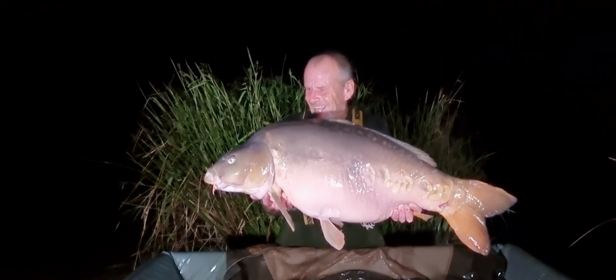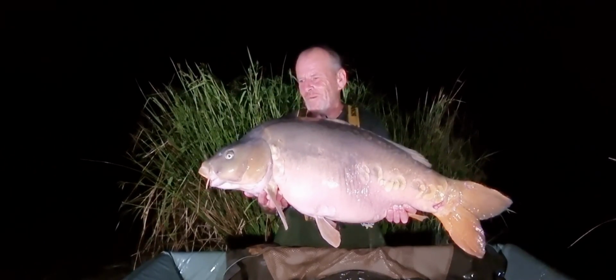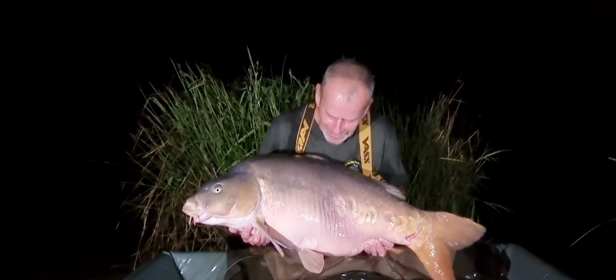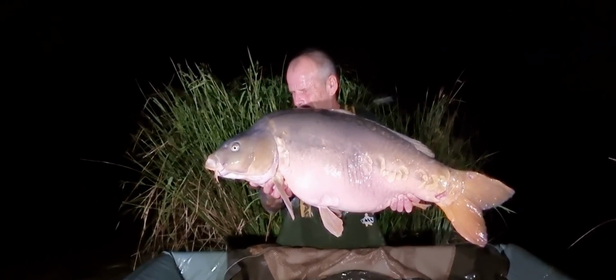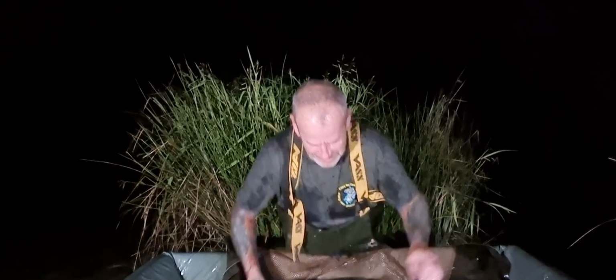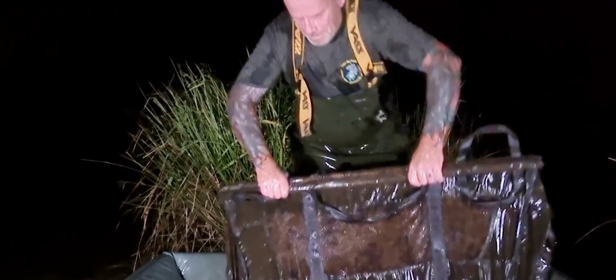I mean, look at that. That's lovely, isn't it? What a creature. What a creature. I really couldn't be happier. 47 pounds, 12 ounces. A fine all night mirror. Let's give her a quick spin round. And we'll get you back.